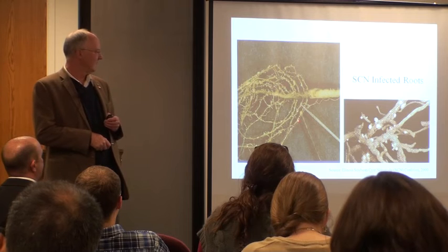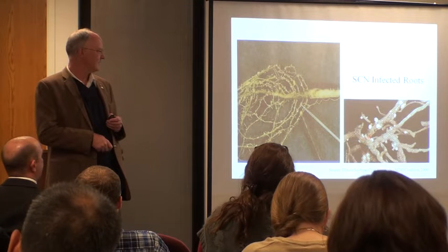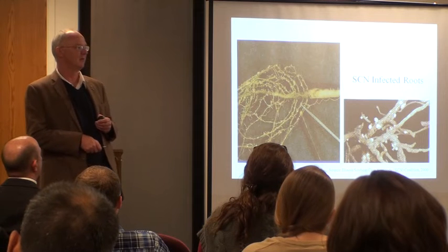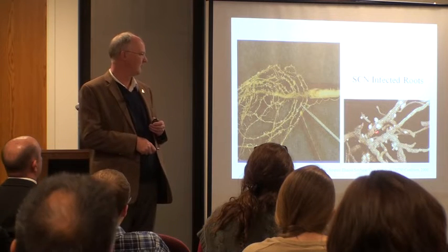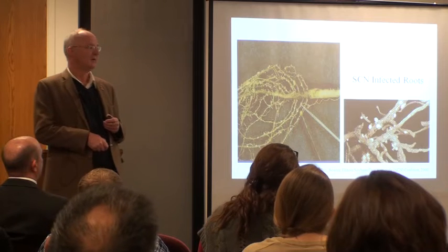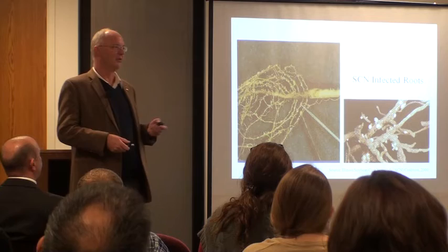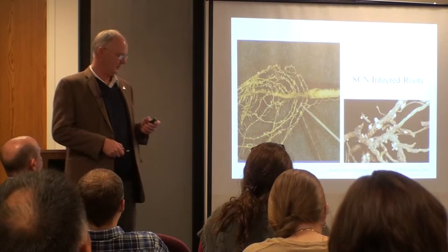It produces these little lemon-shaped cysts on the root, and that's actually one female worm who's died in the act of producing 200 eggs. So each one of these females that manages to reproduce produces 200 clones.